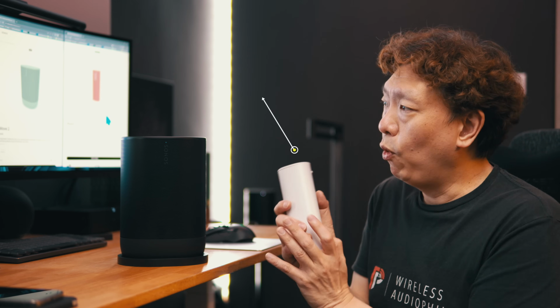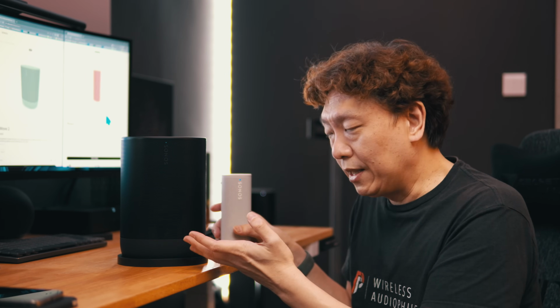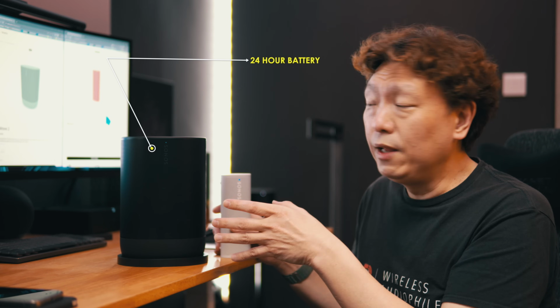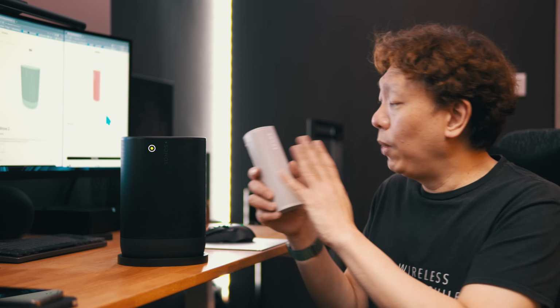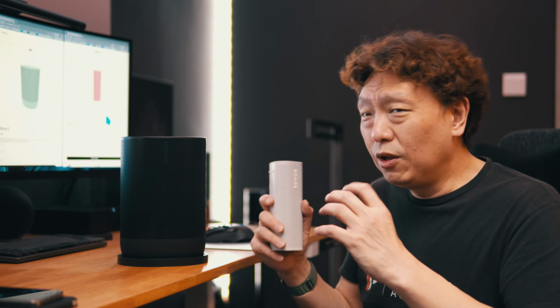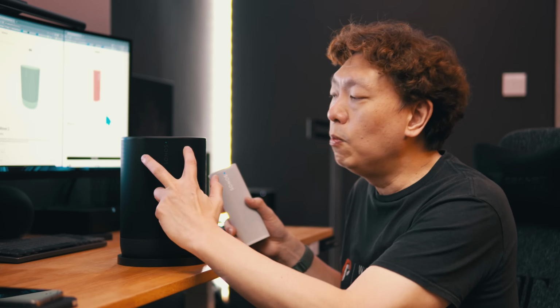Now, one very important thing which you have to look at, it's kind of obvious, but maybe if you don't know, unless I tell it to you, is that the Move 2 actually has a 24-hour battery life. 24 hours is a really long time, and you probably can go days or even a week listening to it, just even like 3 hours a day without it running out of battery. Whereas the Roam will only last about 10 hours. Of course, it depends on the volume that you are playing at. So if you're playing it loud, the Move will probably not last as long because it has a bigger driver, and it is actually driving 2 more tweeters. Whereas on the Roam, it does not do stereo.